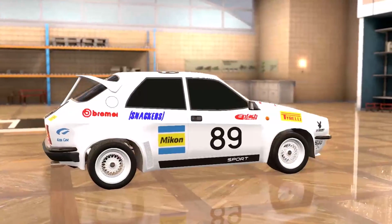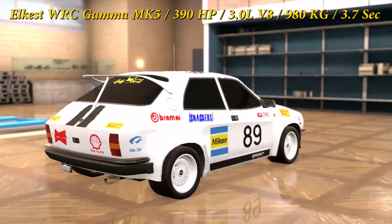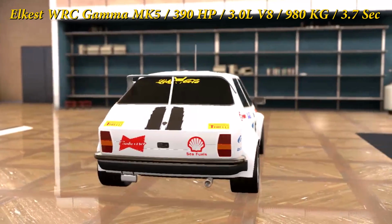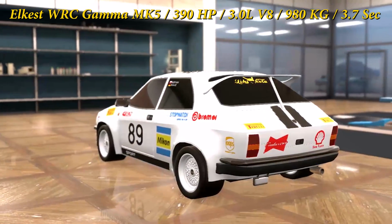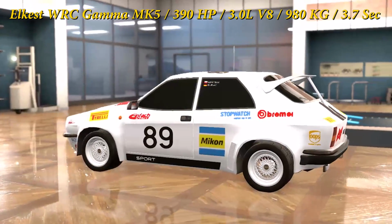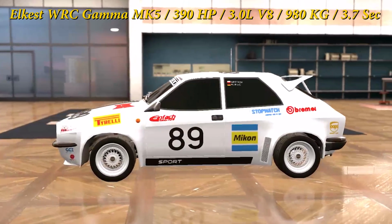Alright, the third car that we have here, or actually the fourth car, is called the Elkist WRC Gamma Mark V. That's the name of it. This thing is running with a 3-liter naturally aspirated V8 engine, a flat plane V8, I think, making 390 horsepower, weighing 980 kilos, and going from 0 to 100 in 3.7 seconds.